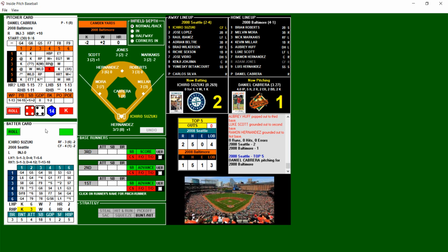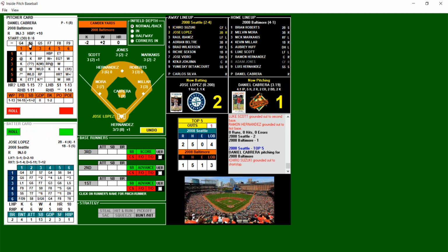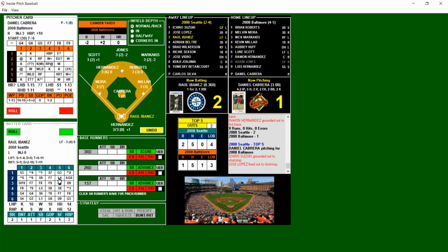4-4, strikeout 3. The 14 is too high. 5-3, double star 2, ground ball to Hernandez. Out number 1. Jose Lopez. Lopez is 1 for 2 on the day with the strikeout. Here's the pitch. 5-1, possible error. 5-2, line drive to Hernandez. No error there.